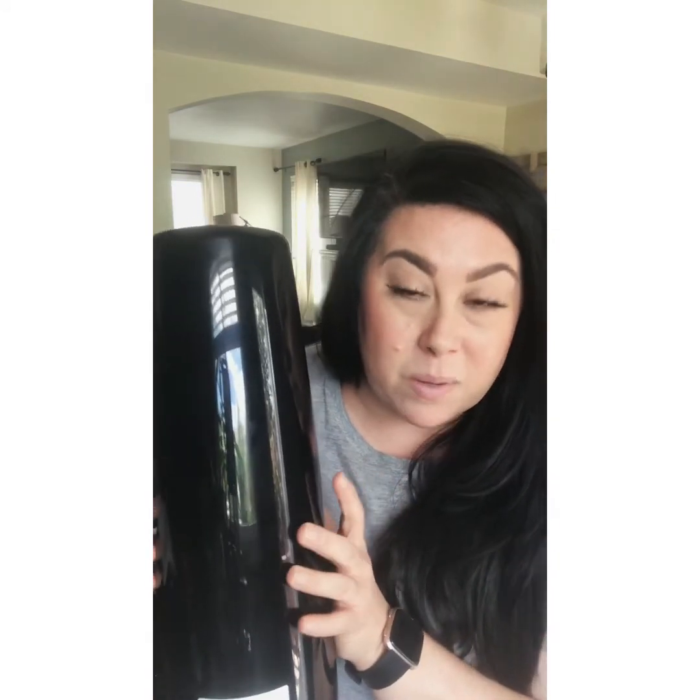Another thing that I recommend if you're interested in this type of machine is I would purchase another canister. I think they run about 29 bucks, 30 bucks. And so this one obviously I've had in for almost a month. So once it empties, I have another one that can replace it.